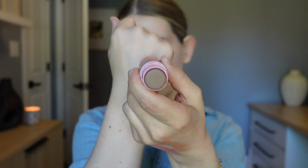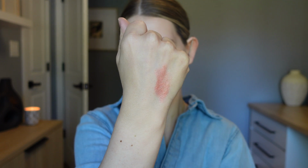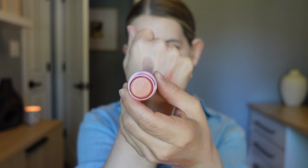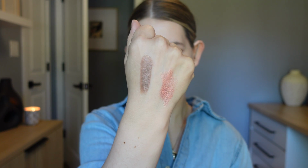And then for the Glow Tour duo, which is a shimmering blush contour duo, I picked up Starlit. The blush doesn't have its own name for this, and the contour doesn't have its own name, so we're just gonna refer to it as the Starlit stick. But I will say, when I swatched these, they went on like butter.